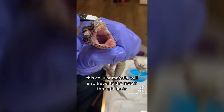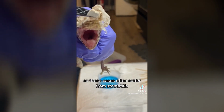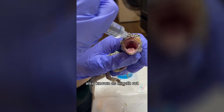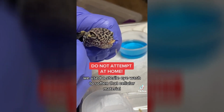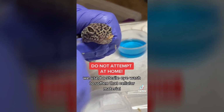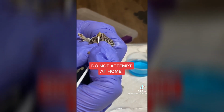This cellular material will also travel to the mouth through ducts, so these cases often suffer from stomatitis, also known as mouth rot. After removing a lot of that stuck shed, we used a sterile eye wash to soften that cellular material, and this is where things get pretty crazy.